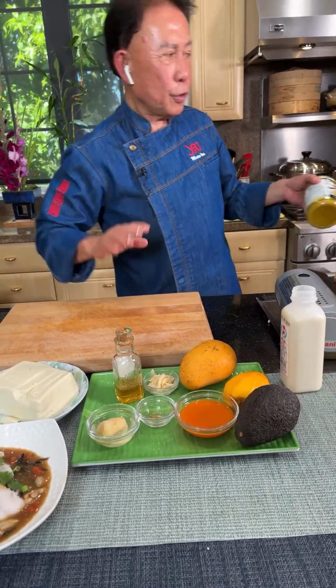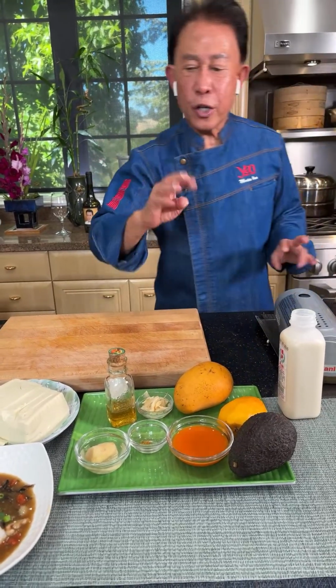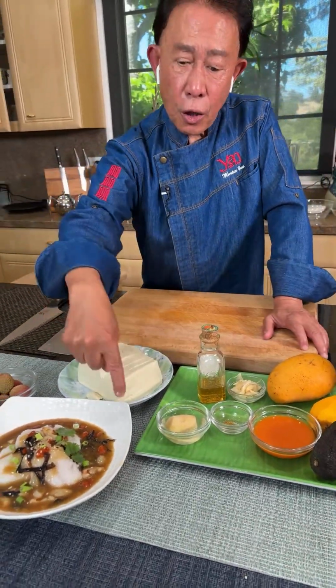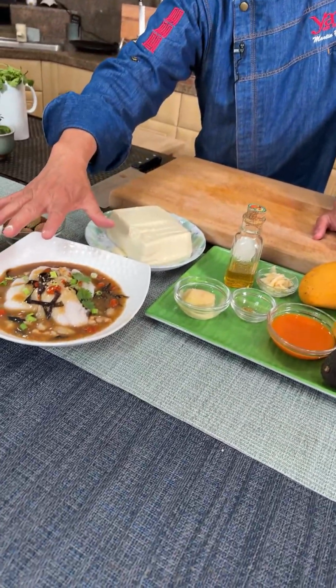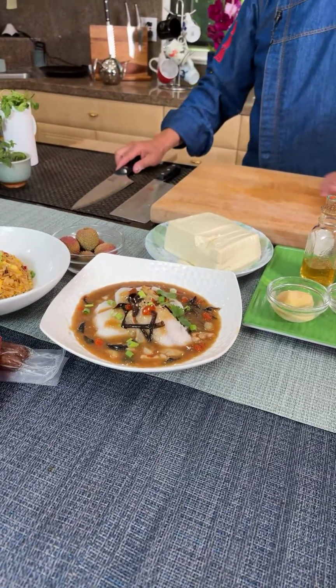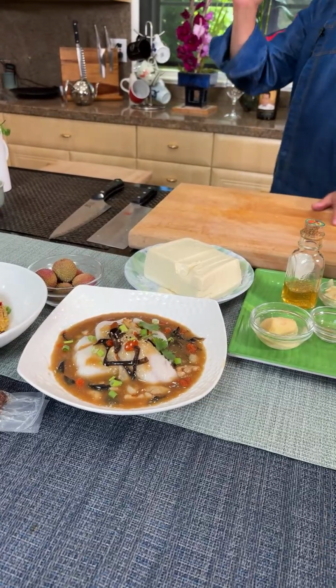Yes. You can use any seafood and chicken. Just make sure the chicken you poach at low temperature and don't overcook it. Okay. So this way you use the same sauce. But basically this sauce goes well with any seafood. In fact, you can also use oyster if you want. And then in the meantime, we'll show you the last dish.